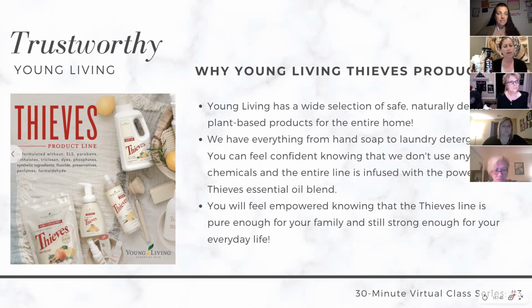So what we love about using essential oils is that you're going to get natural, beautiful scents that come from nature. So there's no synthetics, again. Okay, so why Young Living Thieves products? So they're really trustworthy, of course.